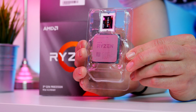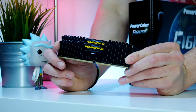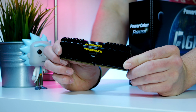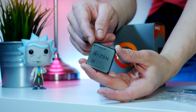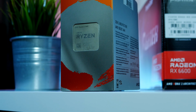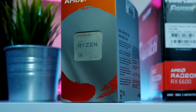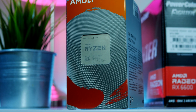Now in order to unleash the full power of the 3600, it is important that we pair up the CPU with the RAM kit to fully take advantage of everything that the CPU has to offer. But yeah, more on that in a second. Anyway, for $200 the 3600 is a good buy, and anything above that is a no buy in my book.